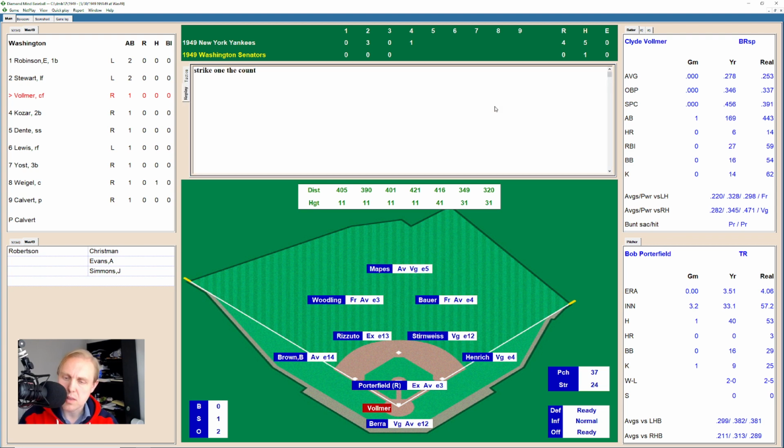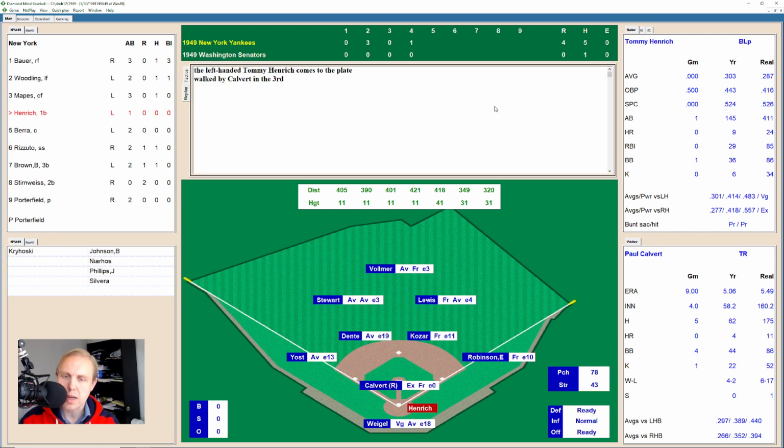Has a swing and a miss on that one, the big one, and there's a ground ball over to Rizzuto, who throws to first for the out. We go to the top of the 5th.